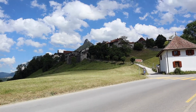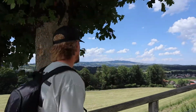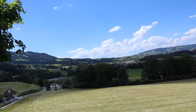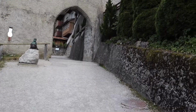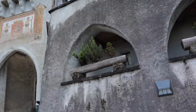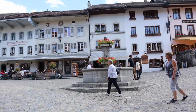Here we go. Always putting freaking castles on hills. Still climbing. Up to the wall. The view though. And here's the castle wall and the front gate. This is sick. Stop snapping, Kyla. This is cool. Never been inside a medieval castle before. This place is cool.